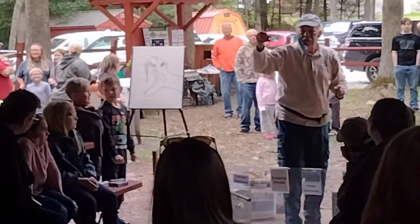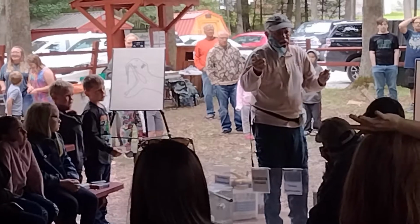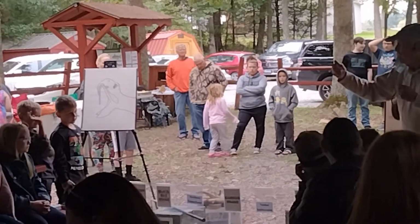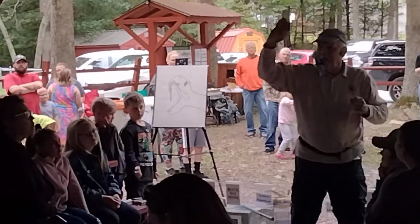When this one grows up, it's going to be solid white. It's also an egg layer. It can get over 8 feet long.